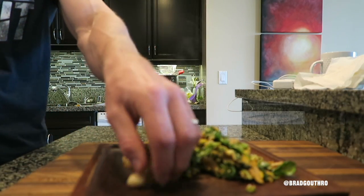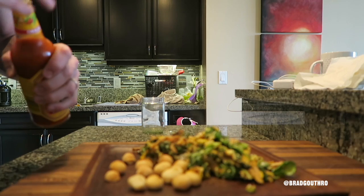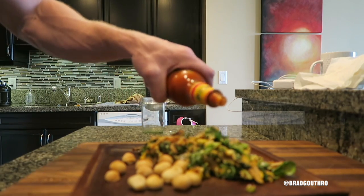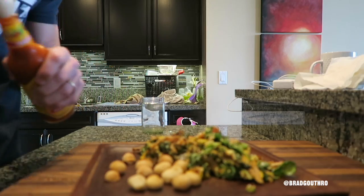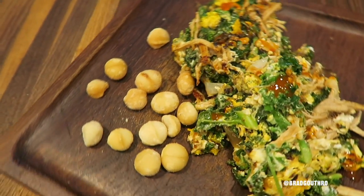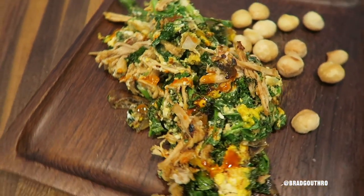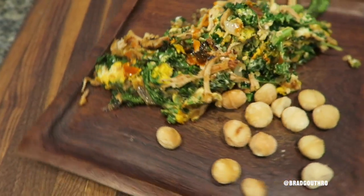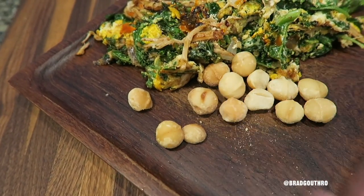Boom, there's the meal. A little handful of macadamia nuts. Let's put a little splash of hot sauce on there. You know I like it hot and spicy. And there you go. That's a quick little breakfast option for you. Maybe if I spin it, it'll make it look better than what it does. But it's just an egg scramble. Egg scrambles don't have to look good, but they need to taste good, and they need to do your body right. And that's what this breakfast does.